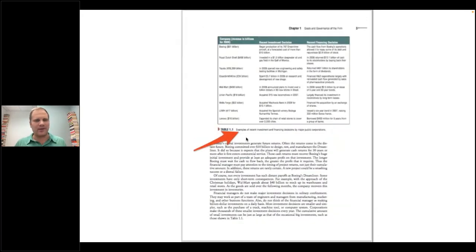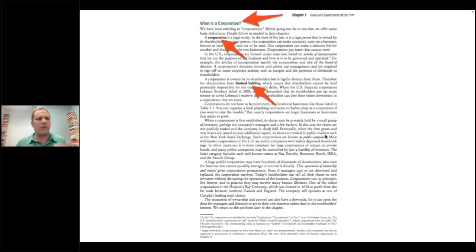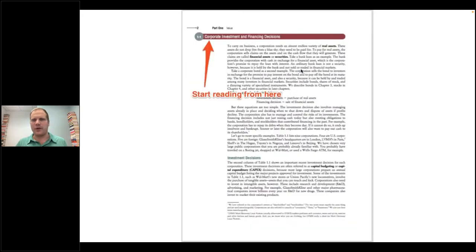There's no headings or subheadings here, but there is a table. I'm going to read the title of that table, next page. You see, this is all the stuff that I'd be looking at. When I get to the end, I'll read the conclusion. Then I go back to the beginning. We already read this. So I'll start here. And now I'm going to read it faster with better comprehension because I know generally what it's going to be about. Even if it's detailed information, I'm giving myself a little bit of an edge here by getting familiar with it.